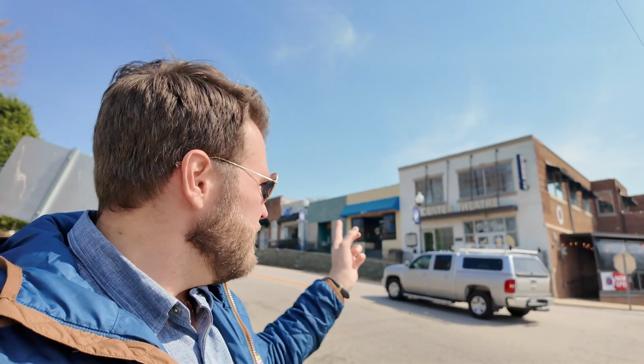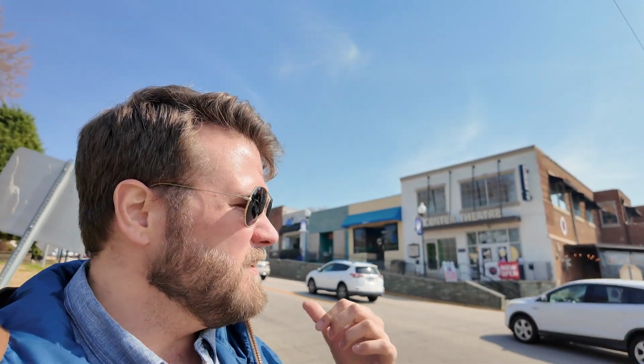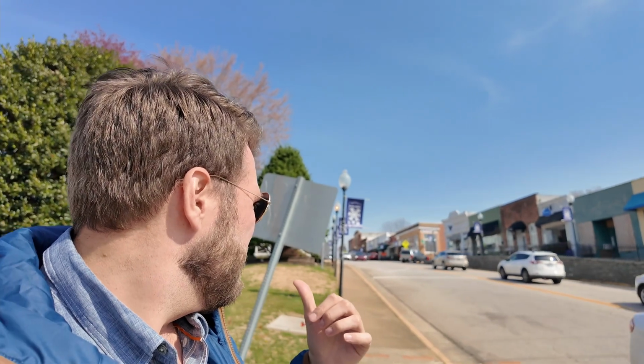Sorry, it's a little windy out here. We got the theater right here, which has been renovated into a restaurant. It's like a pizza place now. There's a Pobo's right up the road we're gonna go take a look at. It's got burgers, and this Improper Pig is some great barbecue as well.